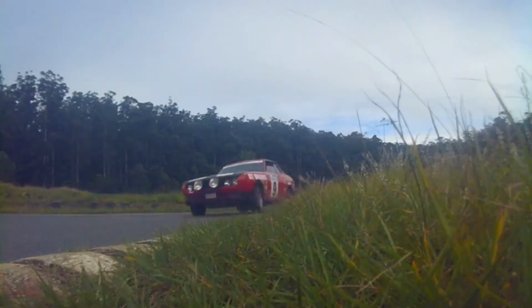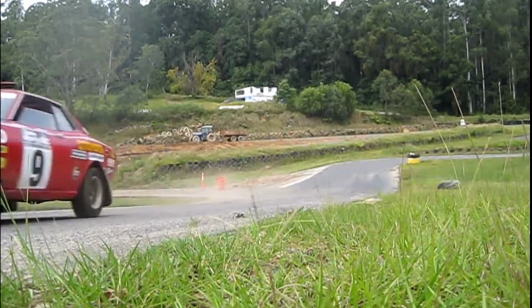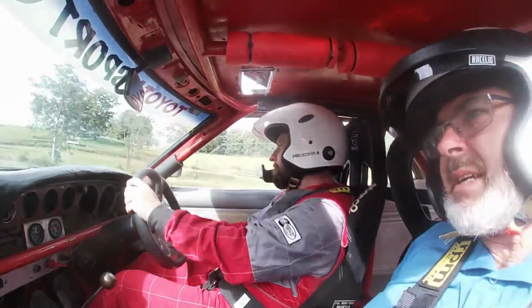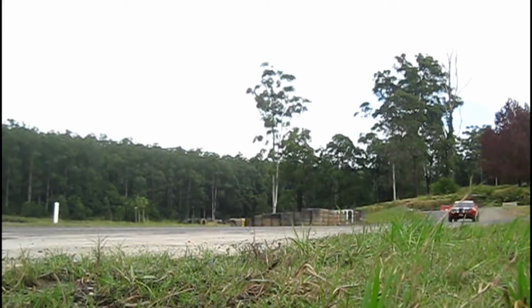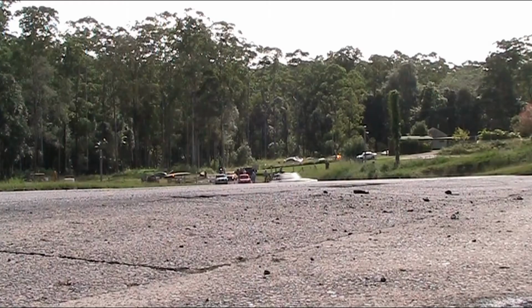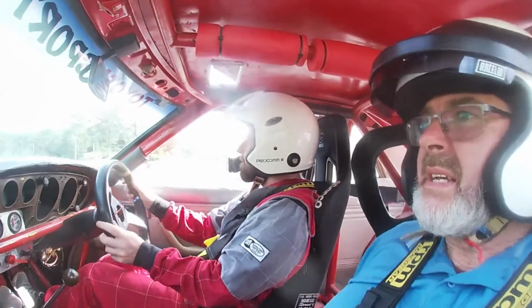Heading towards turn 6. Wow, nicely through turn 6, using all the circuit as he goes up the hill to turn 7. Right on the limit as he goes through turn 7. Down the pit straight he goes, working that steering wheel, into turn 8. Around turn 8, past the start finish line to start his second lap.